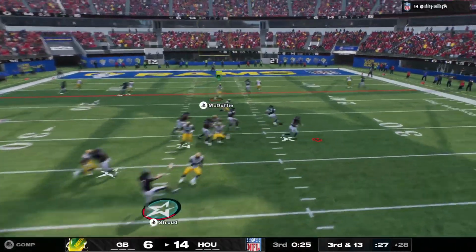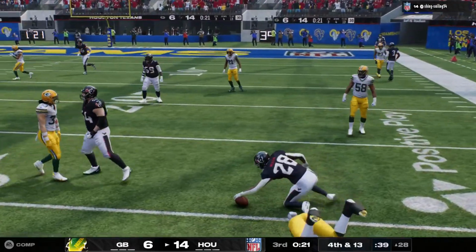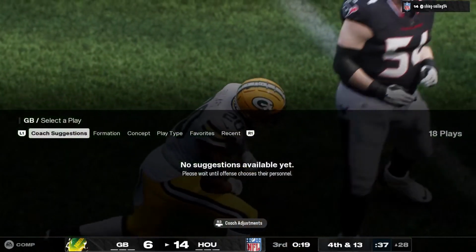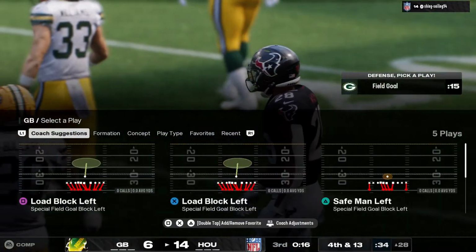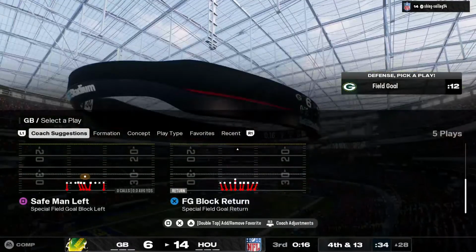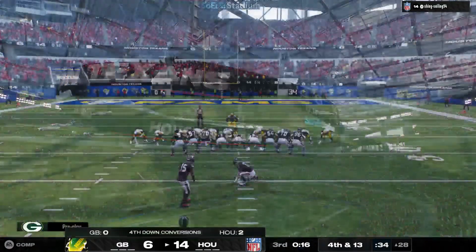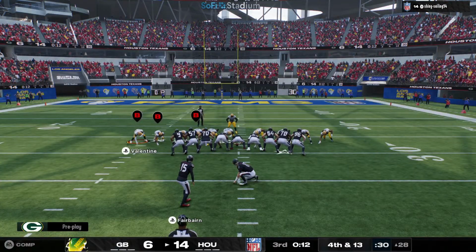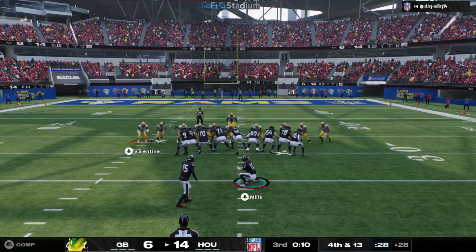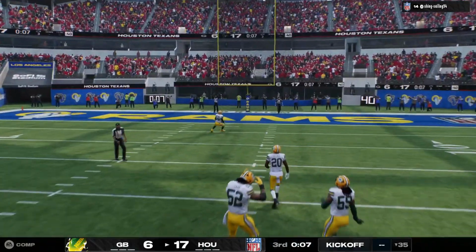Now, Stroud. They try to work the screen with Mixon. Looking for room out on the edge. You're not going to find it. As a matter of fact, I think they tracked him down behind the line of scrimmage. Good job by the defense, and it's 4th down. Well, when you call a screen play, of course, you're looking to catch the defense off guard and pick up a chunk play. You're not thinking you're actually going to find yourself going backwards, but that's exactly the case here, and really nice job by the defense sniffing that one out.